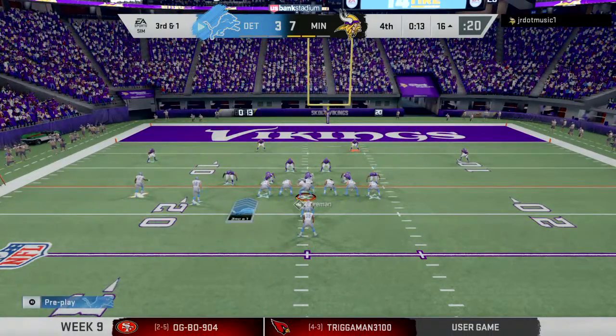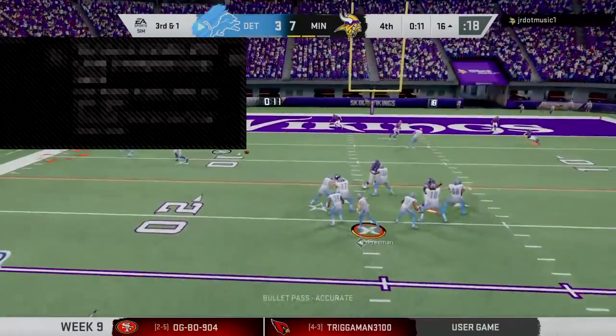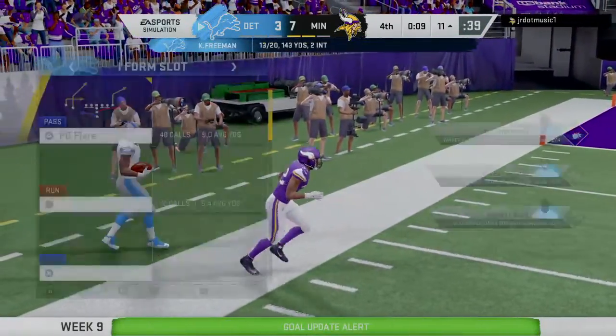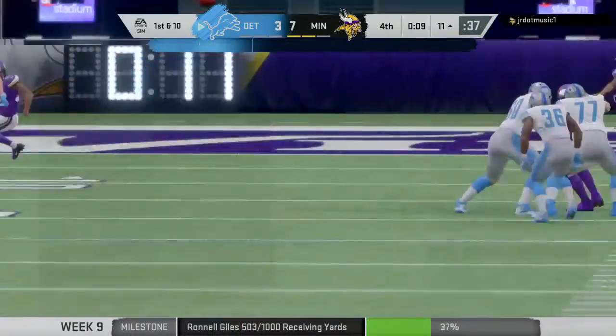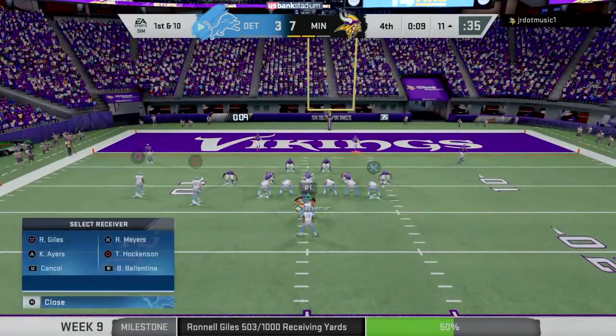Ready. He's back to throw. And this time he's got the hook up. It's complete. That'll be enough to keep the drive moving forward. Another first down on the pickup of 5 yards.